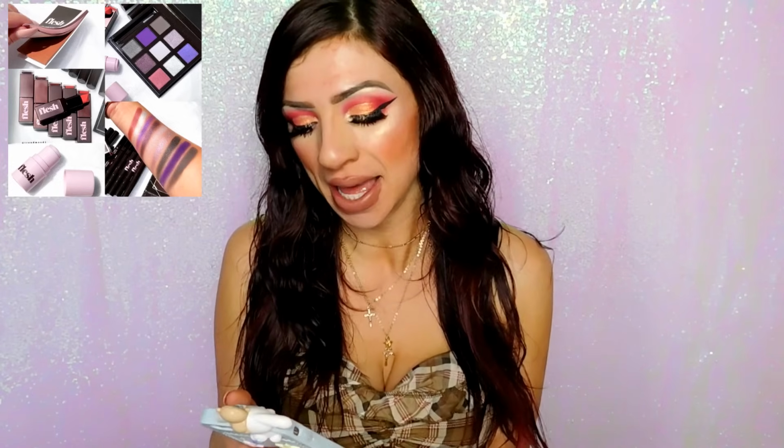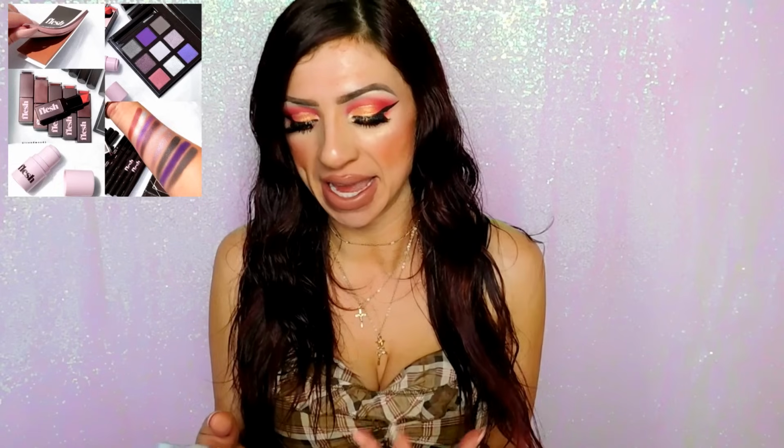So the item that stuck out to me the most is that eyeshadow palette. It is really beautiful. I love all the cool tones. I love that beautiful mauve. And these shimmers look so stunning. They look to be of a more lavender, iridescent type of eyeshadow. And the purple mattes are really drawing me in as well.